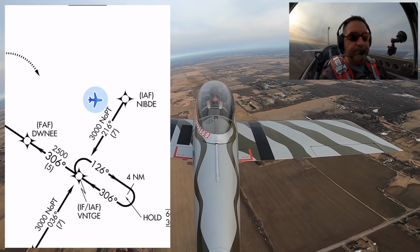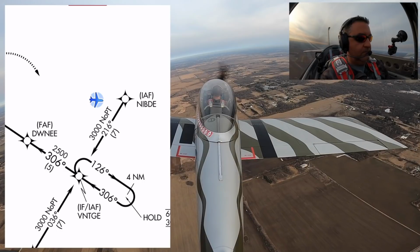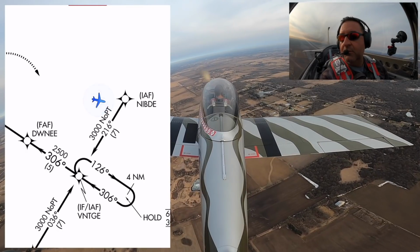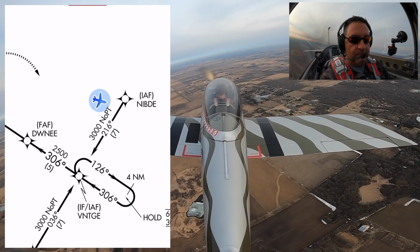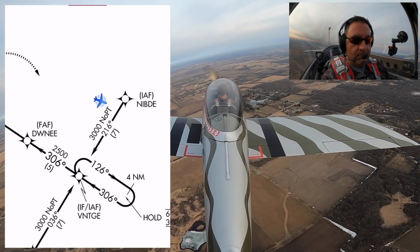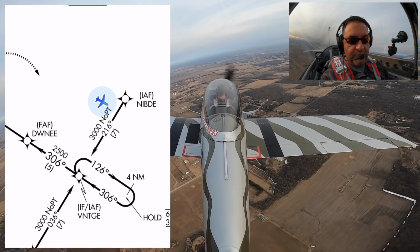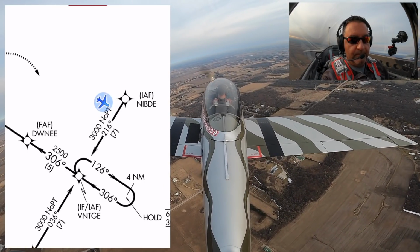Papa Grove traffic, Grumman 5400 Lima, turning left base for 12 Papa Grove. Oh, we're about 8 miles or so from the airport.